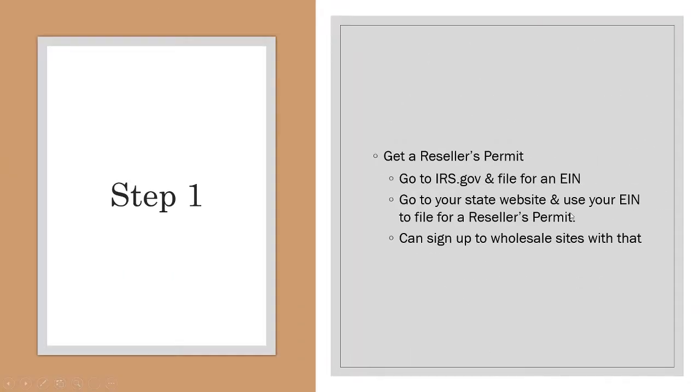Now, step 1 is to get a reseller's permit, okay? So to get a reseller's permit, it's actually very simple. Now, this is for the US. If you're not in the US, it might be slightly different depending on your country. And because I can't really give a one-size-fits-all prescription for outside the US, I would just recommend to Google it. It's got to be relatively easy, especially if you live in Canada or the UK or a place like that. It can't be too difficult, just like it's very easy to get one in the US, okay?